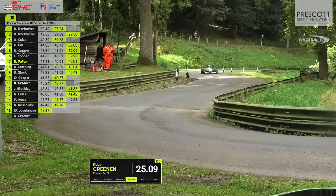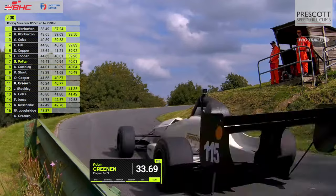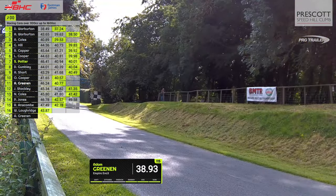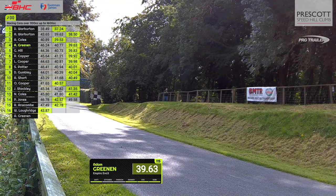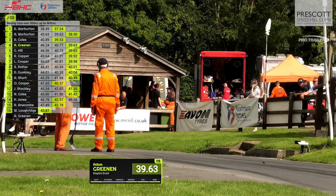Yeah, Adam Greenan making tremendous progress through the S's and into semicircle already. A great turn of speed. Looking at the splits, it's going real well. He'll be probably just under the 40-second mark, 39.63 for Adam. Yeah, good time. Moves him up to fourth in the pile.